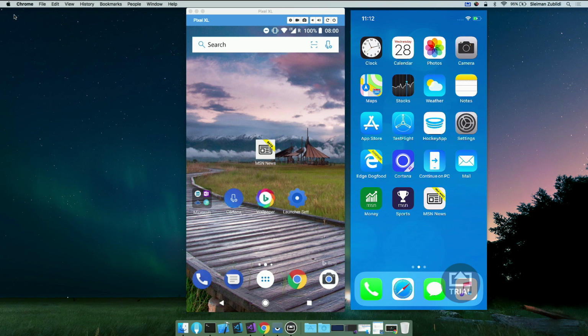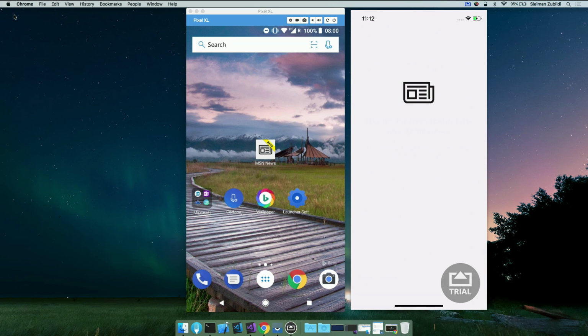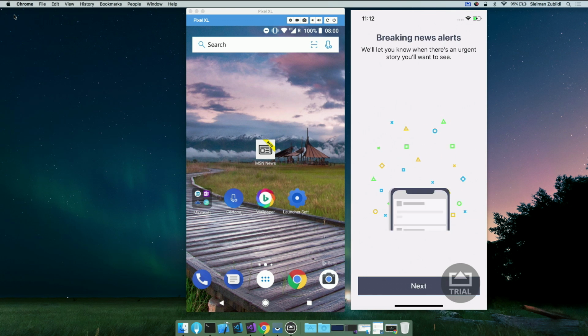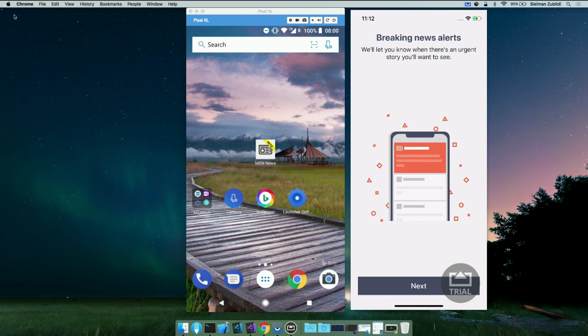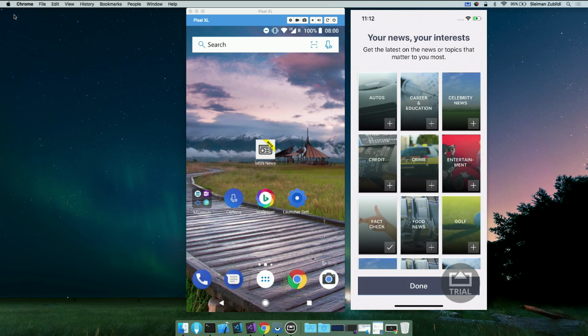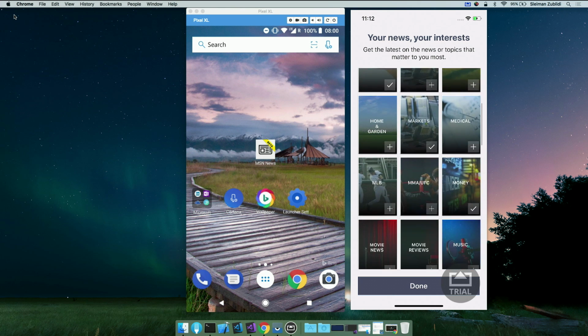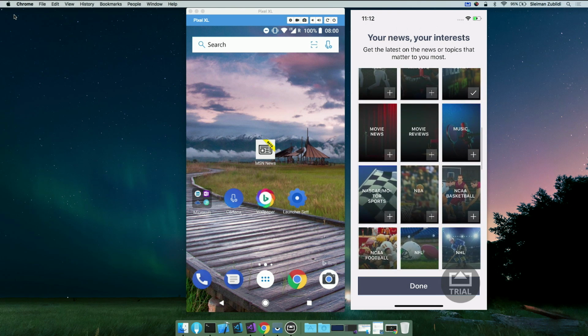Okay, so we have the iOS app here running. This is our first run experience, onboarding the user into the app. He will see just 3 screens. He can choose to receive notifications for breaking news. He can choose whatever interests. We have a list of pre-selected ones for each market, depending on which language you have. So these are all of the interests and categories, essentially.